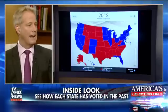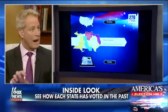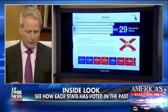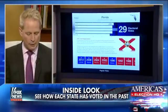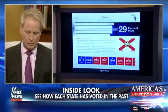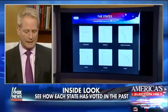You can put in your candidate on this app, and you can also track their own electoral votes as we go into that part of the race. And then you can look at your individual state. For example, let's snag Florida right here. Where is Florida in terms of the maps and how they voted over the past? Look at the bottom. It says 2012, Democrat. 2008, they were blue. Then that's when they were Republicans. You get an idea of the history of your own state and why they might be heading in that direction.